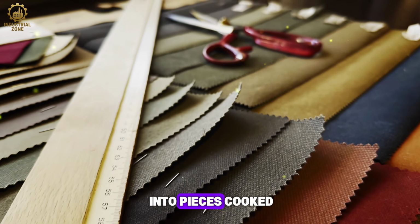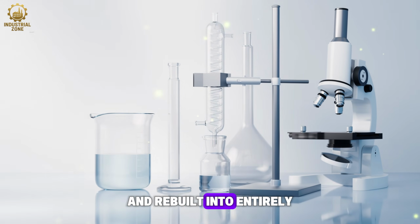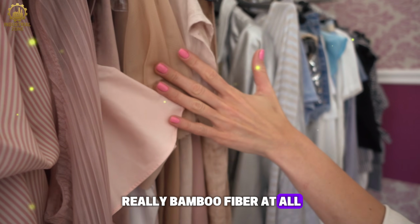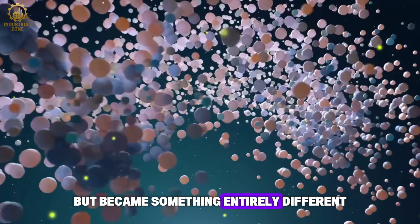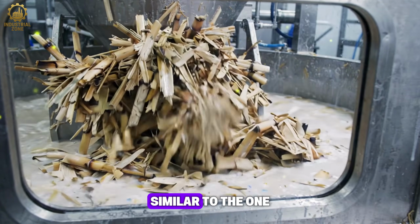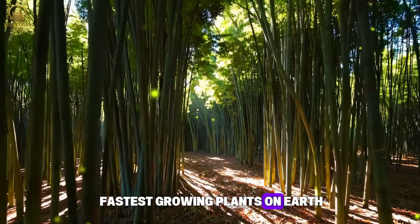The plant is chopped into pieces, cooked, dissolved, converted into a thick chemical solution, forced through microscopic holes and rebuilt into entirely new fibers. The process is so complete that some textile experts argue the final product isn't really bamboo fiber at all, it's regenerated cellulose, a material that started as bamboo but became something entirely different. And that raises an uncomfortable question. If bamboo clothing is made from bamboo, why does it require a chemical process similar to the one used to manufacture rayon?